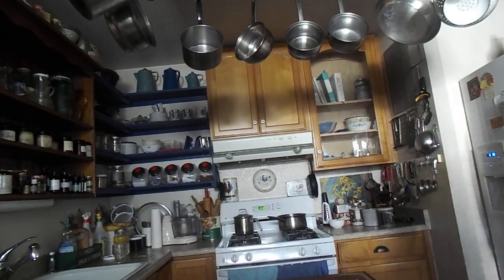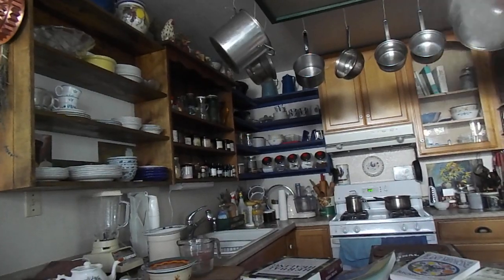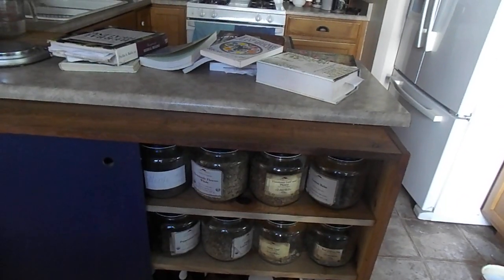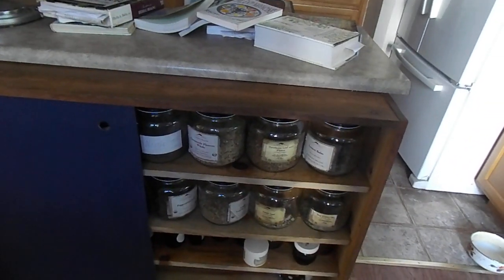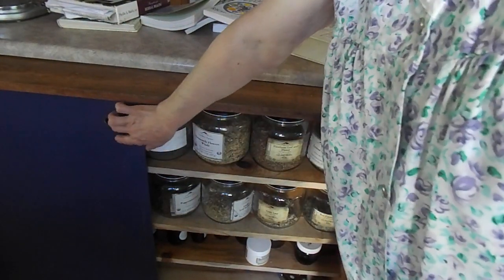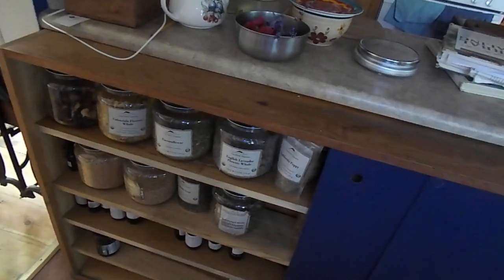Okay. I'm going to back up the camera and even come down, and it should show you down, down, down. There's my herbs and my cabinet there. And I'm going to go open the other side, and it's more the same. Some of these I've purchased, and some of them I've dried from my yard. And let's see, over here is more.